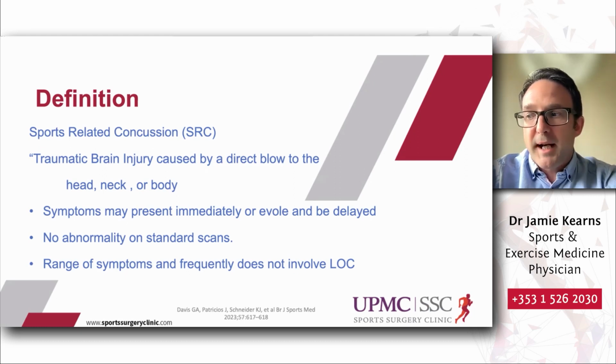It's important that you're not waiting for it to be specifically a head impact, and also that symptoms may be delayed in onset. While the majority of symptoms may present immediately, they may also evolve over the coming days, particularly up to 72 hours after a head injury episode. So just be aware that not all players or individuals will present with symptoms directly after the episode.